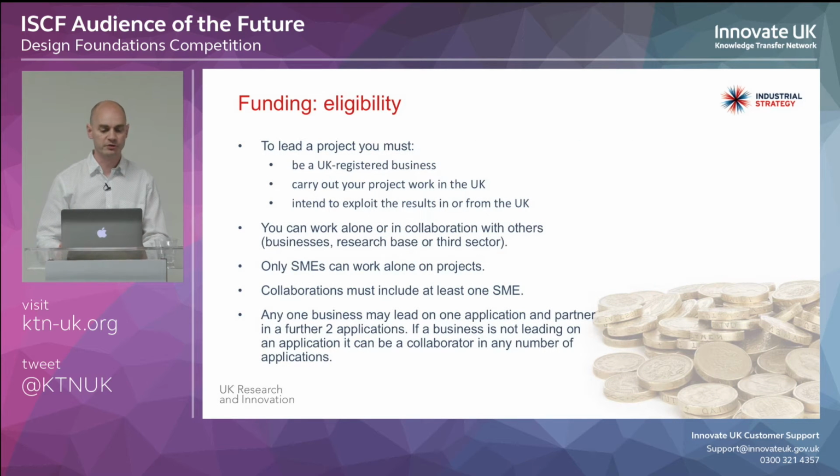To lead a project, you must be a UK registered business, you must carry out your project work in the UK, and you must intend to exploit the results of that project in or from the UK. You can work alone or in collaboration with others, be they businesses, research base, or the third sector. But a note that only small to medium enterprises can work alone on projects. If you're not an SME, then it needs to be a collaborative project. If it is a collaborative project, then you must include at least one SME as part of your project team.